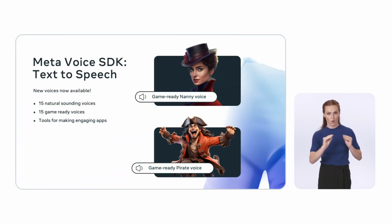Last year, we had rolled out the Meta Voice SDK text-to-speech product with 2 initial voices. You asked for more, and we've expanded to 15 natural-sounding voices. And to give you even more flexibility, we're also adding 15 new game-ready voices.